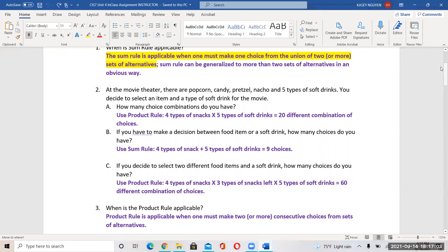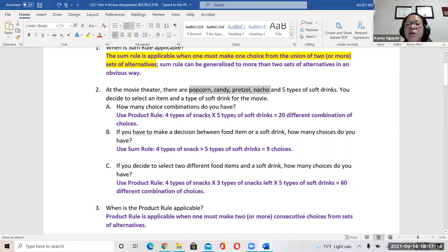Professor Nguyen, really quick, just for C, I'm not understanding why we would start with the four types of snacks. Why not just start with picking three initially? Yeah, so the options we have here are popcorn, candy, pretzel, and nacho, right? That's what we're presented. So we're going to have to pick from the pool here, okay? Then once I select, let's say I selected nacho, that's out. So I'm left with three. If you start with three, you're not using the maximum number of options in the group, in your set.